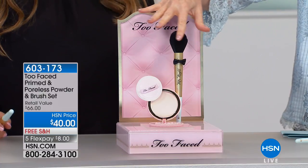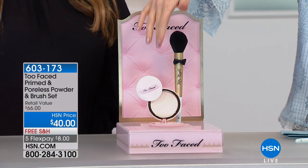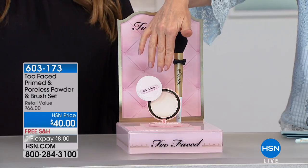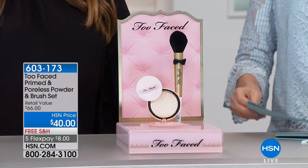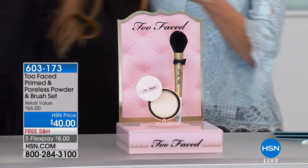What is this guy? This is Mr. Right. Yes, look at this beautiful super soft brush. And this is the secret to looking poreless and perfect. This will set your foundation in the heat these days. Gives you this beautiful flawless look. This is a great value here with Too Faced. Oh, by the way, it's Too Faced. And Jillian Barbary is here. Hello, Shannon.